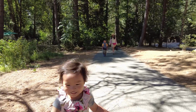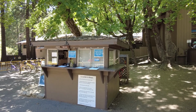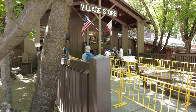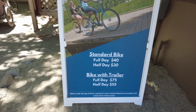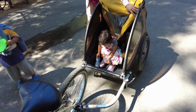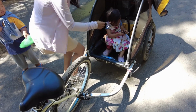But since we have 2 small children, I thought it would be a good idea to get something a little bigger. So this is the bike rental next to the village store. And the rates for the bikes is this. Full day, half day. Okay, we've now rented our bike and no one else wants to be in it, but Ellie can be in it.